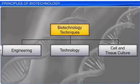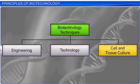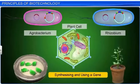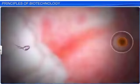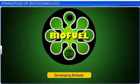Biotechnology techniques are useful in various fields such as engineering, technology, and cell and tissue culture. Many specialized processes, such as synthesizing and using a gene, developing DNA vaccines, in vitro fertilization, and developing biofuels, all fall within the purview of biotechnology.